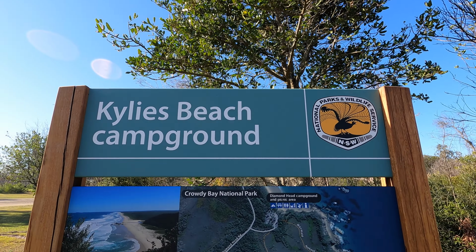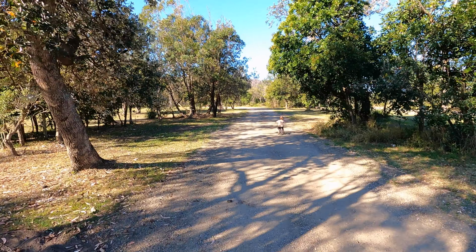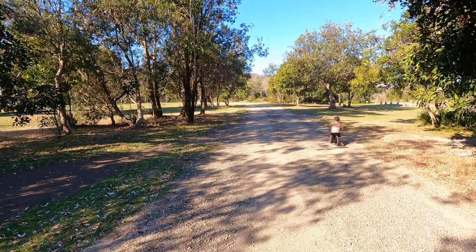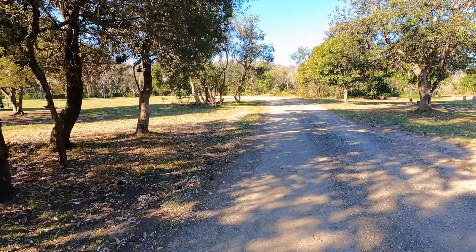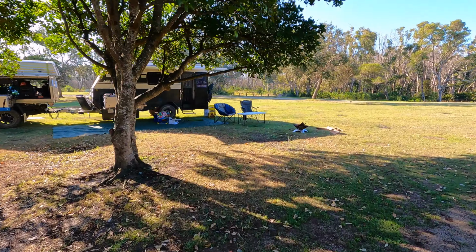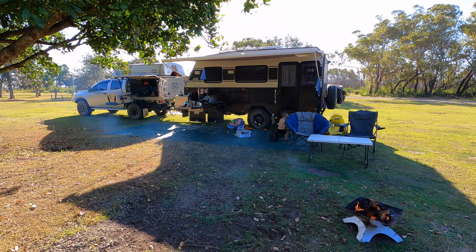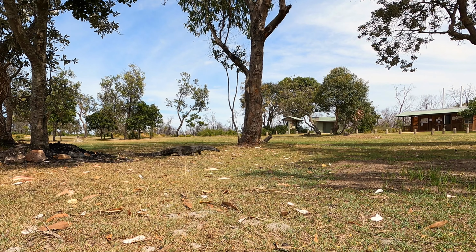Then we arrived at Killick's Beach Campground, which is about 15 minutes south of Diamond Head Beach. You pull up onto an open, grassy area where you find your own spot for the night and set up camp. It has cold showers and drop toilets, similar to Diamond Head Beach. There's a lot of wildlife there.